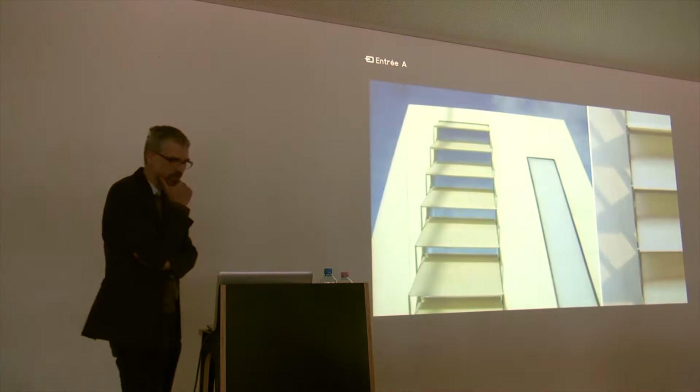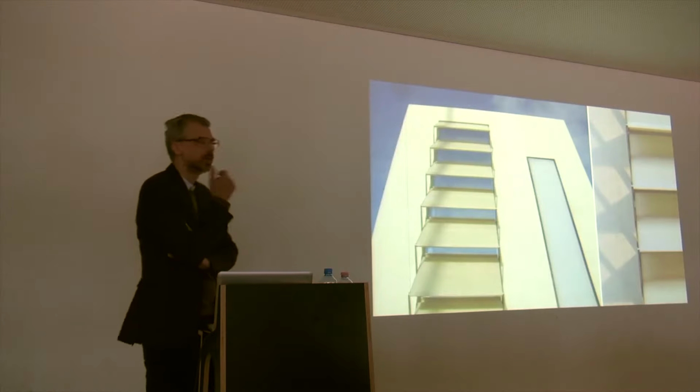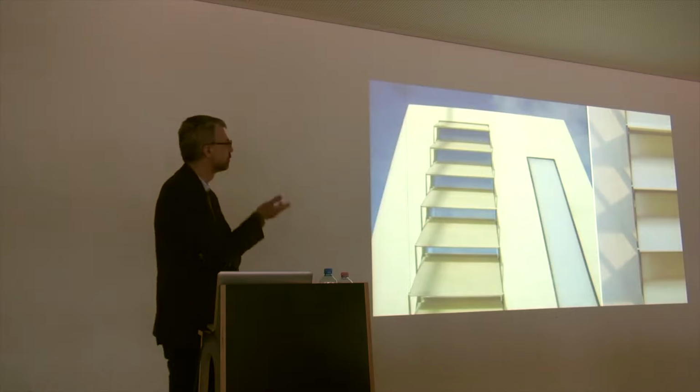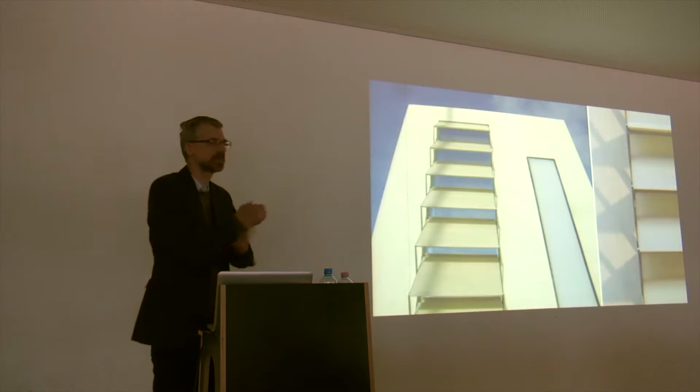An image of the one-to-one prototype. Whenever we engage in a system development with contractors, of course, the first visual prototype is key in that process.